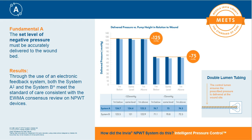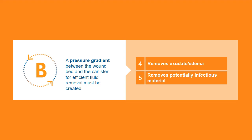For the second fundamental, a pressure gradient between the wound bed and the canister for efficient fluid removal must be created. We know that this directly affects the ability to deliver on mechanisms of action 4 and 5, the removal of exudate and edema, and the removal of potentially infectious material.